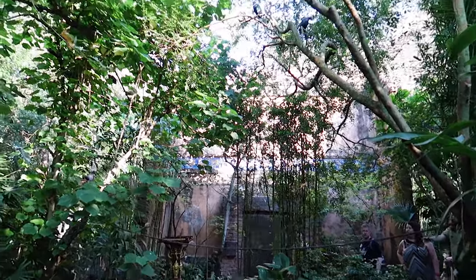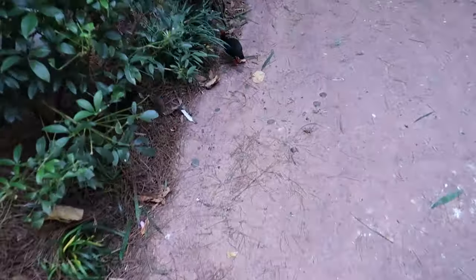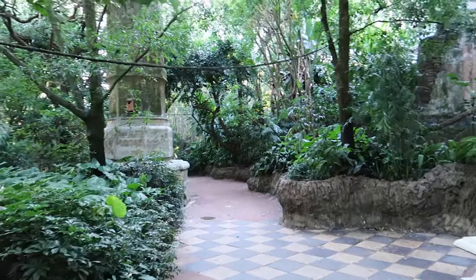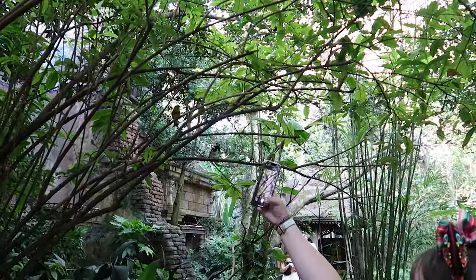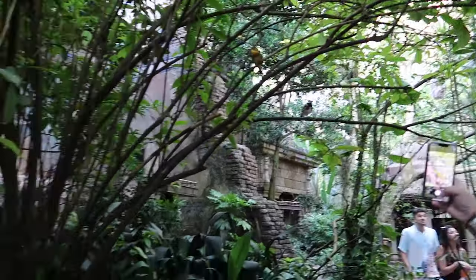We're in the bird bit and there are very many birds everywhere. Alfred Hitchcock film. Oh, look, flamingos. Oh, hi, flamingos. No, you stay away. Oh, it's loud in here, isn't it? Hello, little bird in the tree. Oh, look at that one, that white one next to it. That's pretty cool looking. There's quite a lot of them out, I guess because there's not that many people in here.